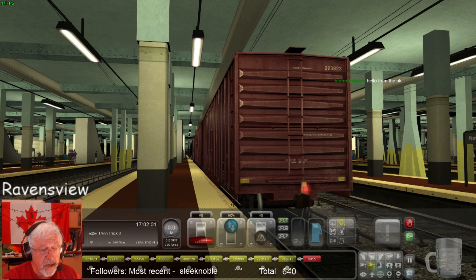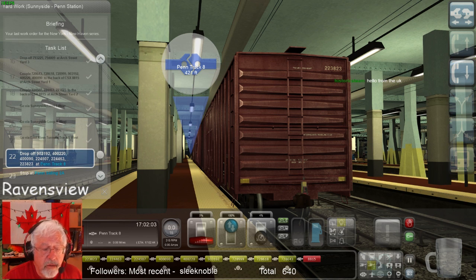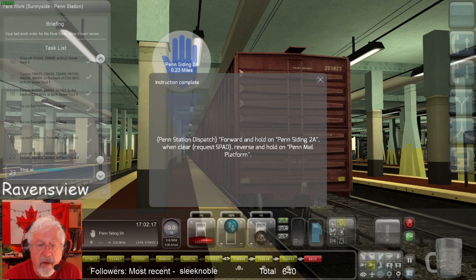Oh, let's check the manifest. Drop off 1, 2, 3, 4, 5, 6. So it's from 823, 1, 2, 3, 4, 5, 6 to 192. That guy. Okay, forward and hold on 2A. When we're clear, reverse and hold on mail platform. Okay.